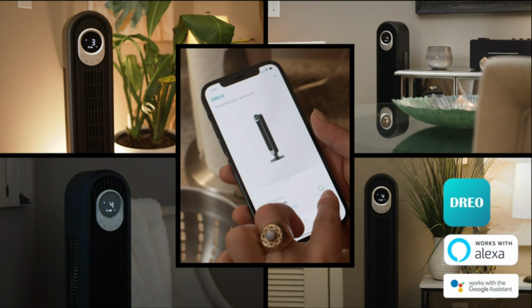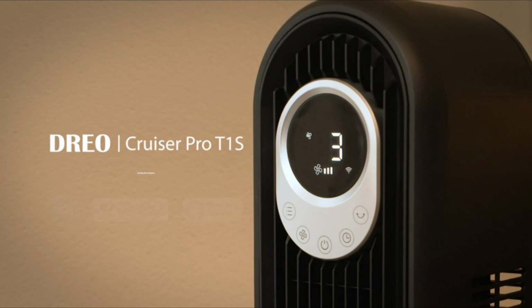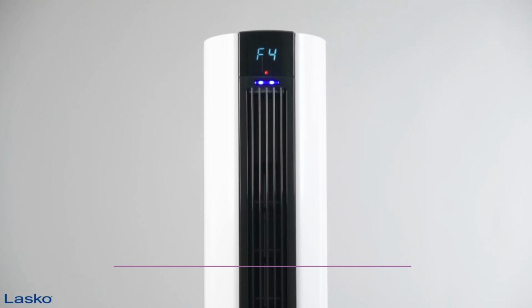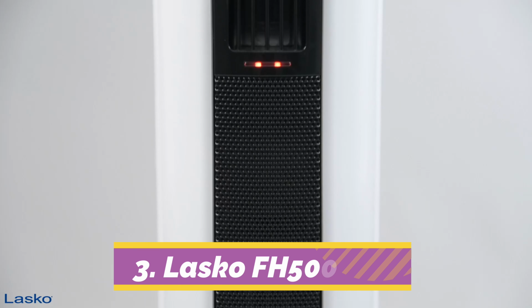The Dreo Smart Tower Fan is the perfect, quiet, powerful cooling solution for the office, bedroom, or any space in your home. Number 3. Lasko FH500 Fan.